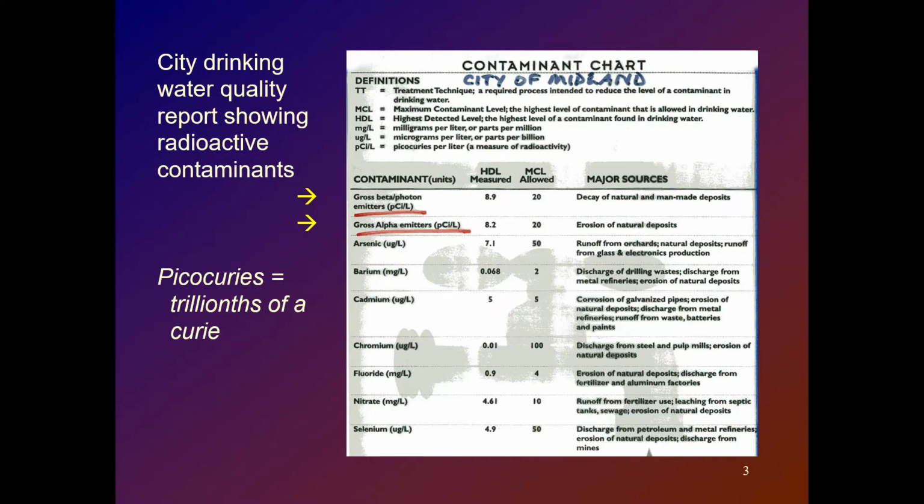This is a report from a city which talks about radioactive elements in their water. City drinking water quality report showing radioactive contaminants. There's alpha radiation and beta and photon emission in the drinking water in this city's water report. So you have radioactive elements in your drinking water, in your own body, right? They are all over.